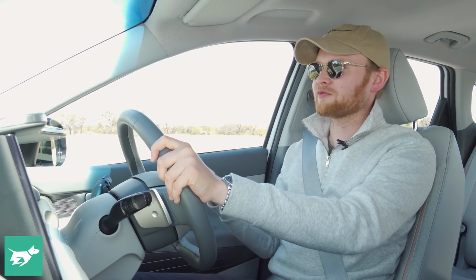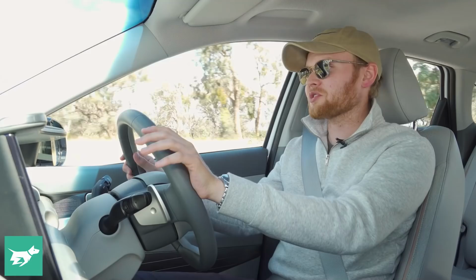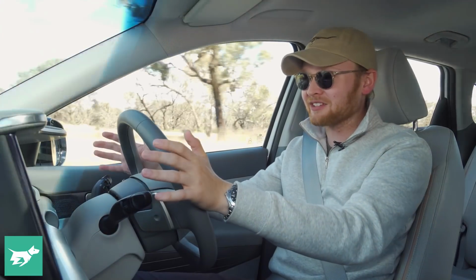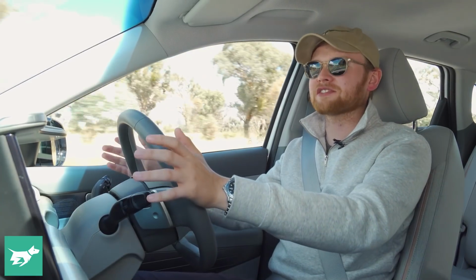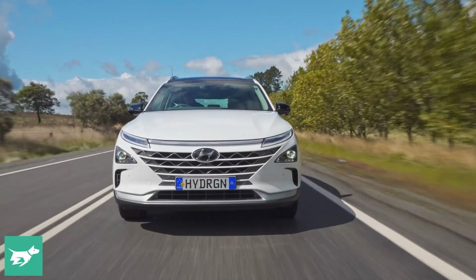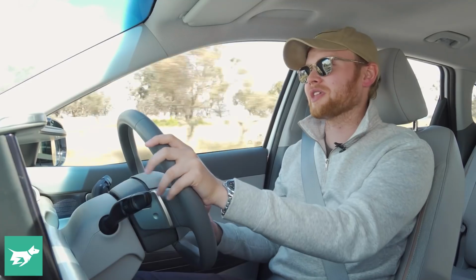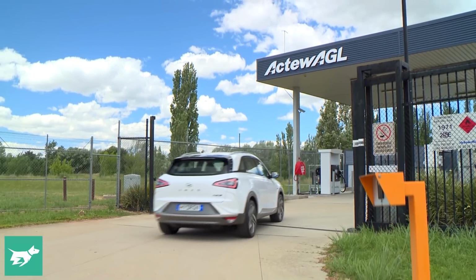And WLTP tends to be pretty accurate. Most of our real world testing finds it to be maybe 10% out at worst, though Hyundai tend to be pretty good at their WLTP estimates in terms of matching them. So the range of this car is equivalent to a pretty long range EV or a petrol powered SUV, quite usable. And for these particular cars running around the ACT, which is a fairly small tract of land here in southeastern Australia, they're not going to need to use up all of that range in day-to-day driving. Instead, it's likely that it might take a week to get through that amount of range before being refueled at the new station here in the ACT in Australia.